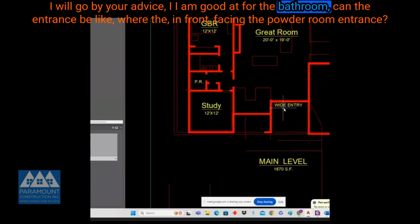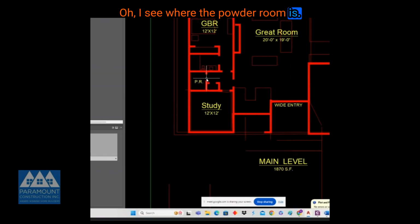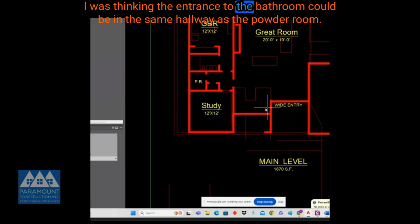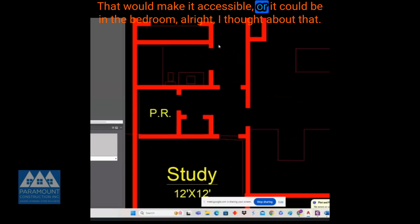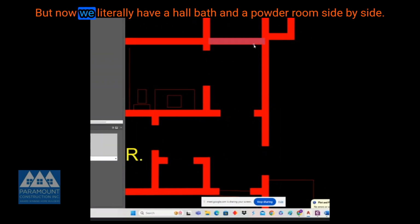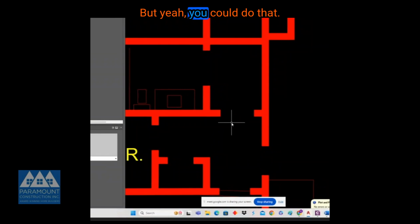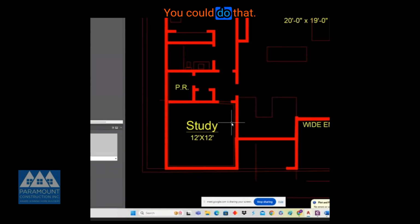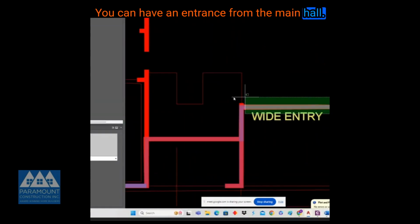For the bathroom, can the entrance be in front, facing the powder room entrance? I was thinking the entrance to the bathroom could be in the same hallway as the powder room. That would make it accessible, or it could be in the bedroom. Yes, I thought about that. But now we literally have a whole bath and a powder room side by side, which seems, I don't know. But yeah, you could do that. You can have the entrance from the main hall.